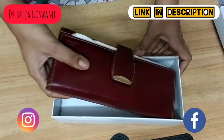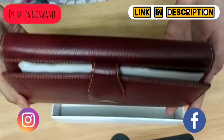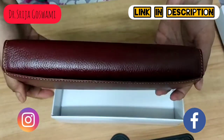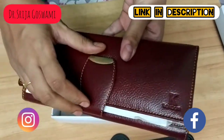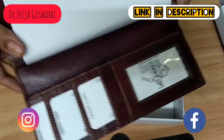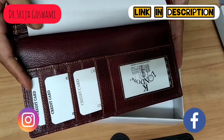MRP is ₹2000, but I got it at a discount price of ₹799. K London stylish maroon long woman purse wallet. It's a bi-fold wallet. Material is leather. Ideal for girls and women.